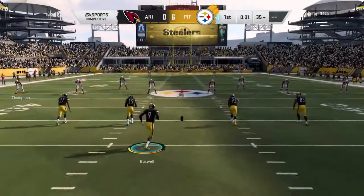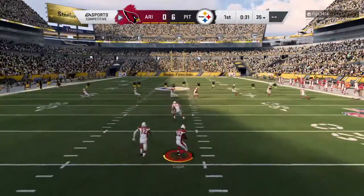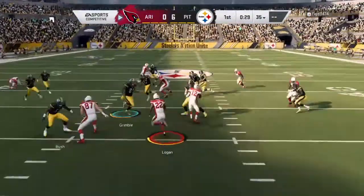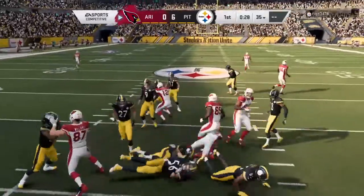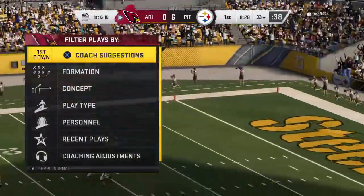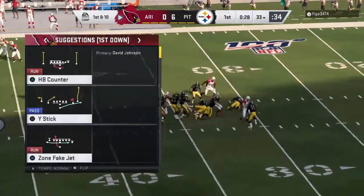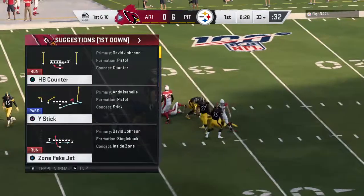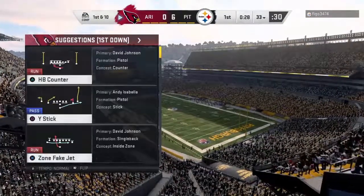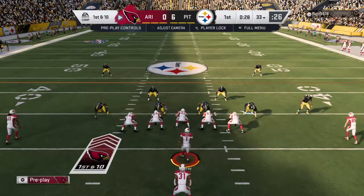Boswell now to kick it away after the touchdown. Short kick here, fielded about the 17. And they're going to start this drive in pretty good shape as they get it up past the 30. Take over 1st and 10 at their own 33-yard line. So they'll come up 1st and 10 now from the 33.